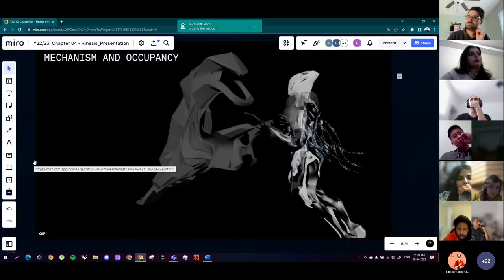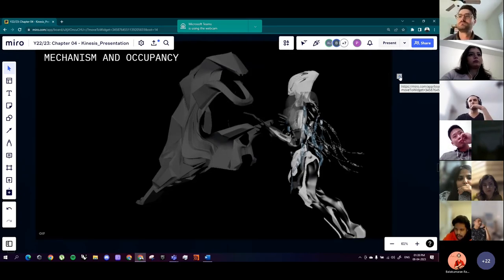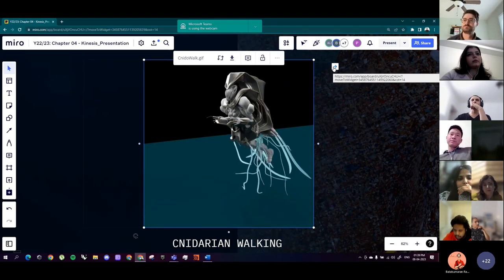Here, you can see the mechanism that the Nidroid uses to go inside of the jetpack, which we'll probably get back to. And again, here you have the Nidarian collecting polyps from the ocean floor to cultivate and build more aggregations, which we'll probably revisit again. Oh, it's over here.